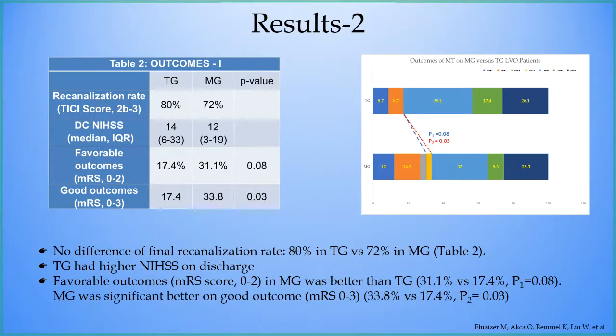We get a significance on the good outcomes, and the p-value is 0.03. The favorable outcome was close to significance, but we didn't get less than 0.05, probably due to the small number of patients.